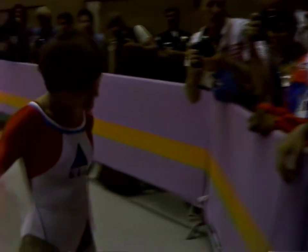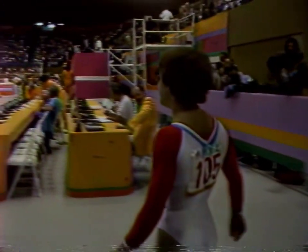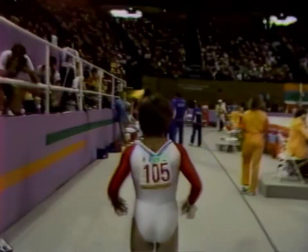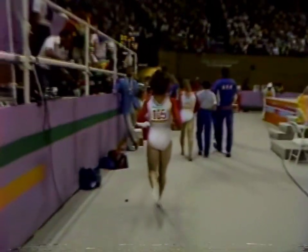So the last three score 9.85s. Della Caroli, her coach, with the congratulatory hug, and Mary Lou is happy. She's smiling. And that's the way the gymnastic competition for women is going at Pauley Pavilion.